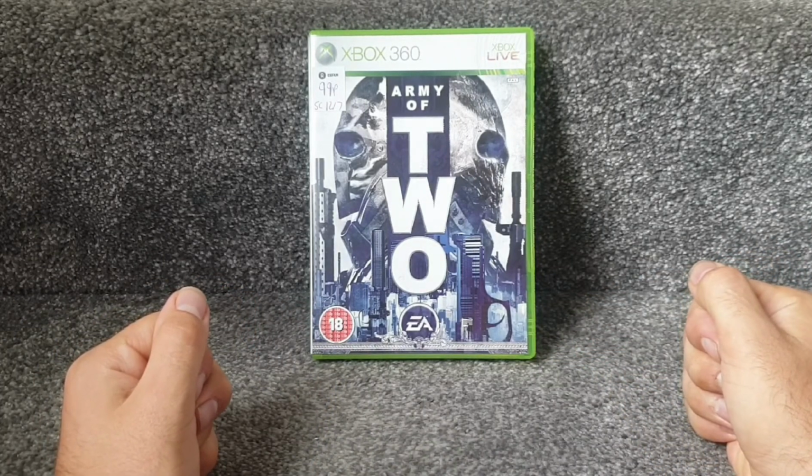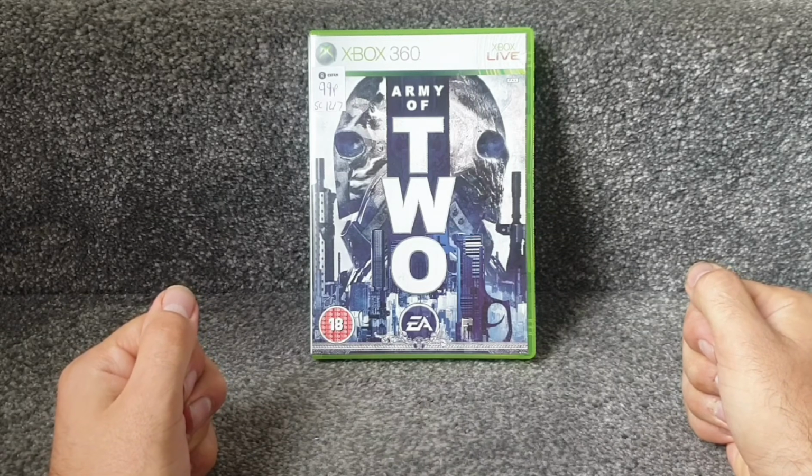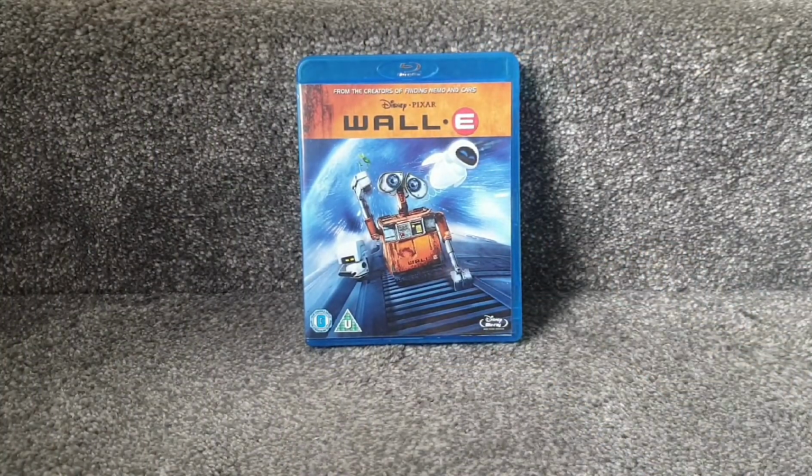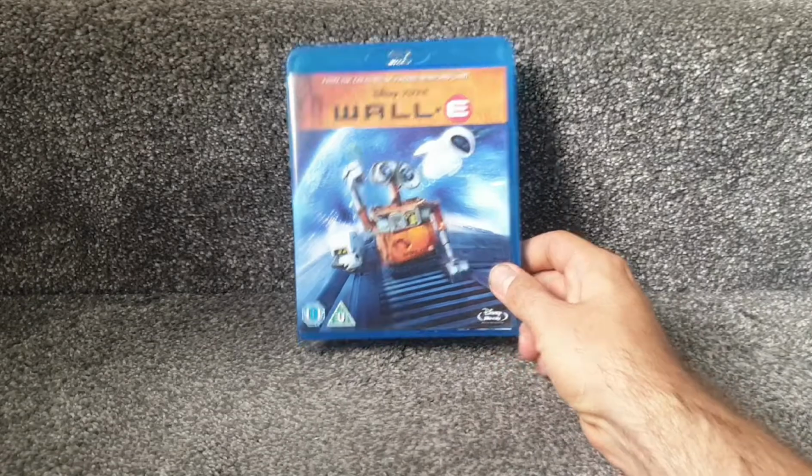So what else did we get while I was in Stortford? That was the only game from a charity shop. As I say, it was quite a fruitless run that day again. However, I did go into one charity shop and just quickly pick up a copy of Wall-E on Blu-ray. And this is just pure CEX fodder.